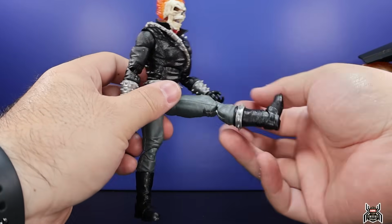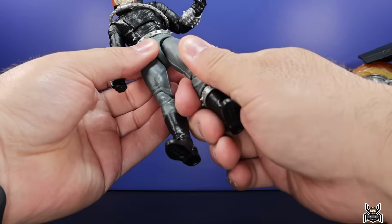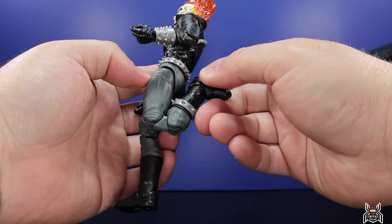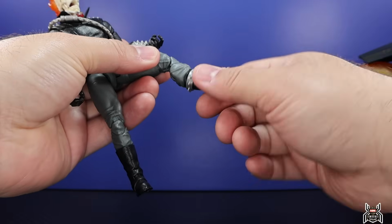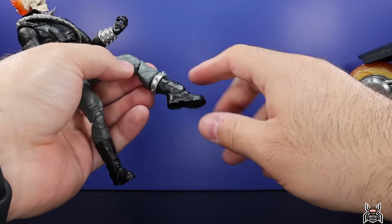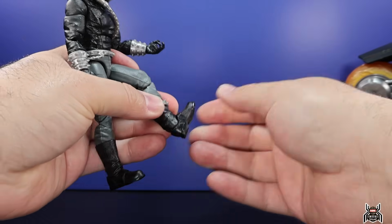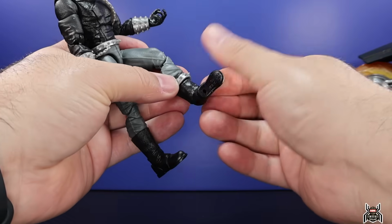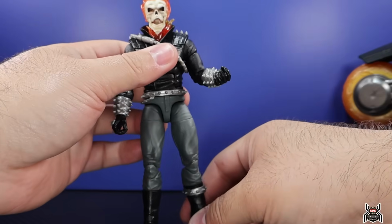He can kick forward very high, which is good because he's got to be able to sit on that motorcycle. Leg goes back a tiny bit. You got that upper thigh cut in there. Double jointed pinless knee gives you that much bend there. Quite nice. We got a boot swivel right at the top of the boot. Foot hinges all the way down. You get some hinge up, but the foot hits that top piece, so you got to work it a little bit so you can hinge up. You got ankle pivot and peg holes at the bottom of the feet. So pretty good articulation. I'm happy with it.